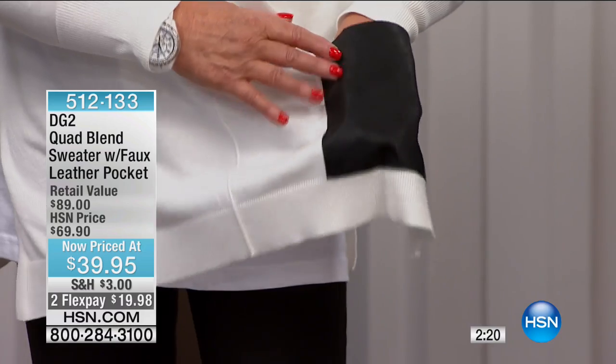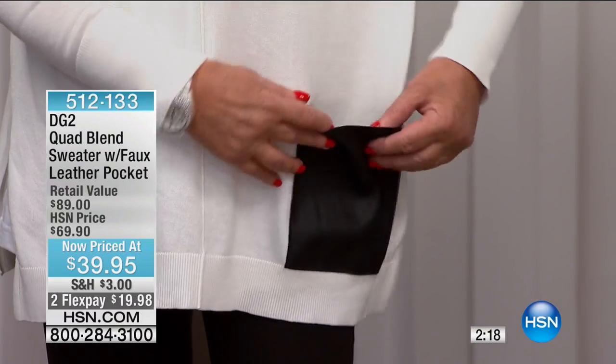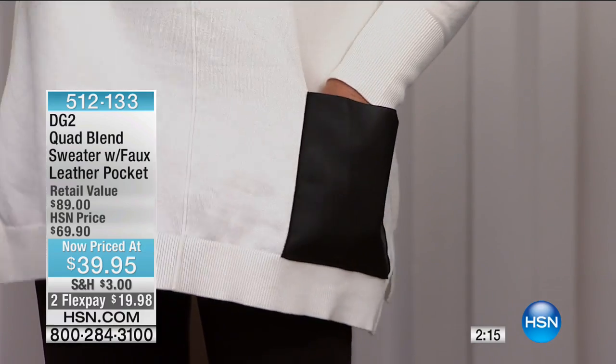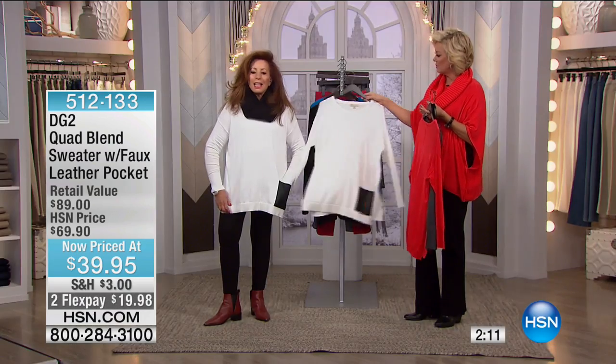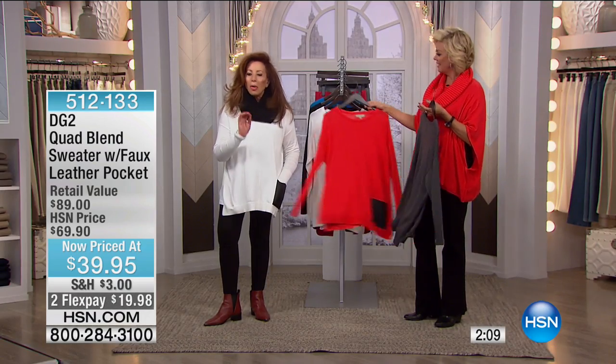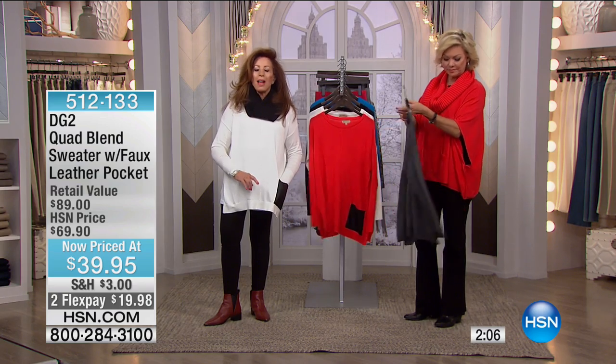But look at our faux leather. It looks so real. We gave it no bulk. We cut it just the way you would cut leather. It's washable, and then we'll do full-length shots. This is on our fully fashioned quad blend, and we're going to talk about rayon again.